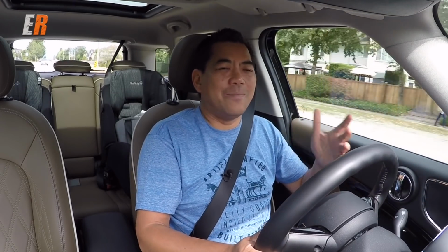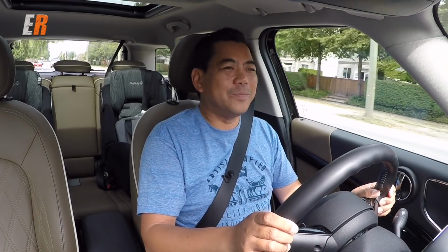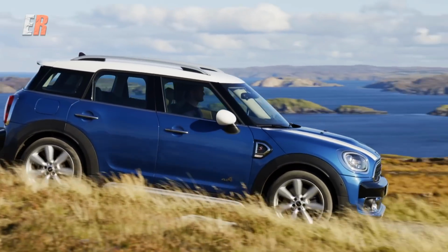But one thing about it is that it's a Mini. If you want to compare this and the X1, yes, the X1 is a great vehicle as well, but this is a Mini. You can go on Mini rallies. How many X1 rallies are there? When you get a Mini, you really become part of the entire Mini family, which I think is kind of cool.